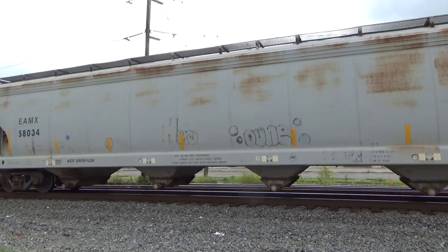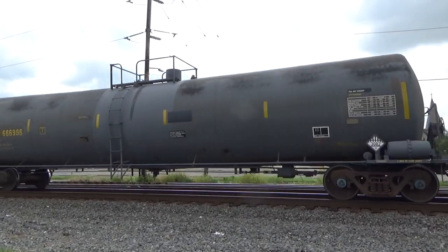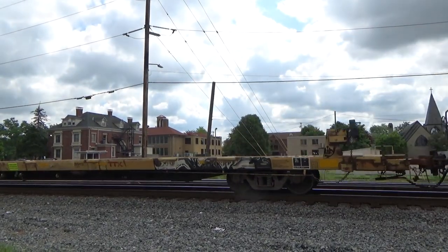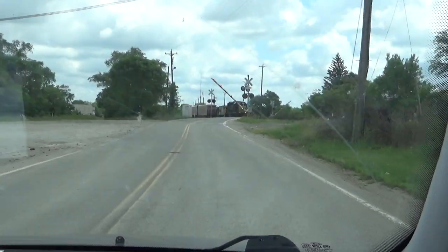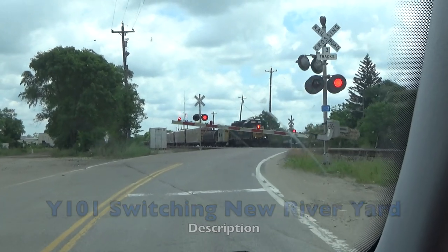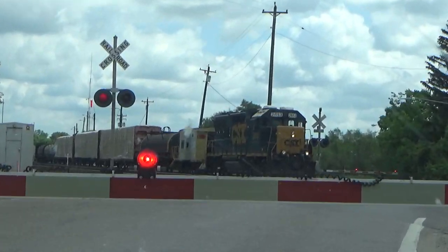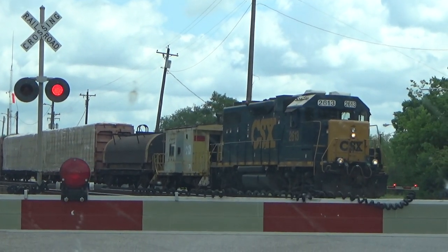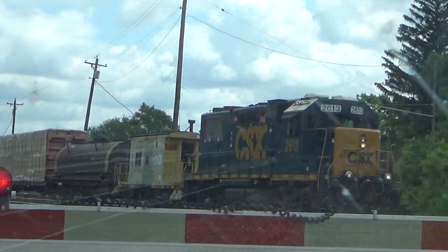Let's start here. This is M351 heading southbound towards Cincinnati, Ohio. It's taking the Cincinnati Terminal this time. But anyway, our first train that we did end up seeing was N277 for Louisville, Kentucky. And we ended up going to New Miami, Ohio, just to see what's going on at New River Yard, and we ended up seeing a yard switcher doing some switching.